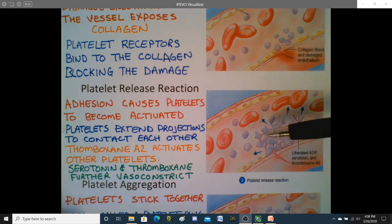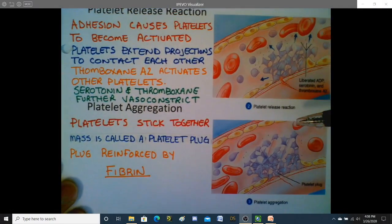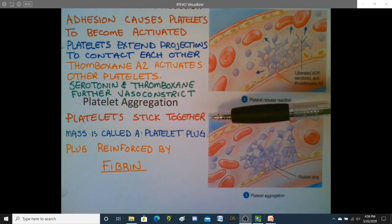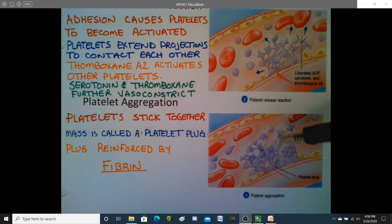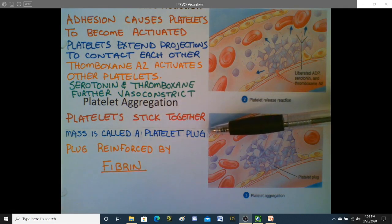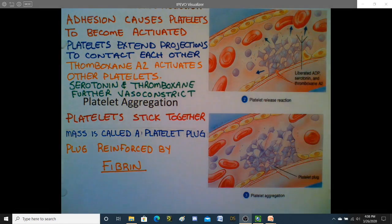Then the next step is platelet aggregation. Platelet aggregation is just a continuation of this, where the platelets are going to stick together. They're forming more and more of a mass that we call a platelet plug. Now, once this platelet plug is formed, we are ready to make the actual blood clot, which is the third part of the blood clotting process.